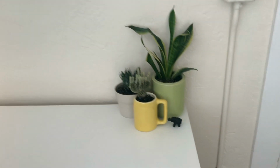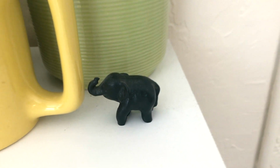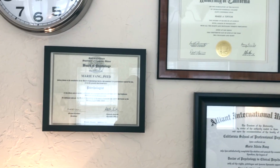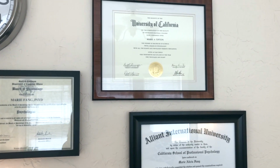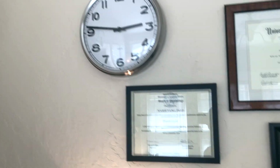And I do have, oh, my little elephant friend. Hello. My husband brought that home when he went on a trip to Thailand, and that's where it lives now. Of course, I got my credentials all up. You don't have to do that, but I just feel better when I see therapists and doctors have their credentials up, so I put mine up. And of course, the clock.